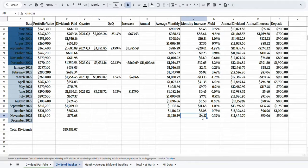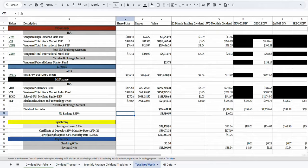So far in November, I've increased the average monthly dividend by $4.17 for a month-over-month gain of 0.37%. And then here's those annual dividends. I've increased those annual dividends in the month of November alone by $50.06. We added an additional $2.50, so we're up to $7.50 right there. So we're going to close this video out. We're going to go to my total net worth statement.